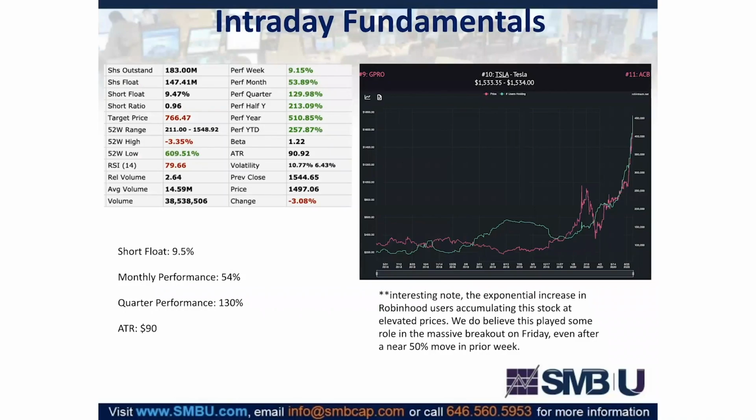The fundamentals: Tesla has that elevated short float, almost 10%. It had that crazy run the previous week, that $1,000 breakout. It was at 500-ish just 2 months earlier. So it had a crazy move.